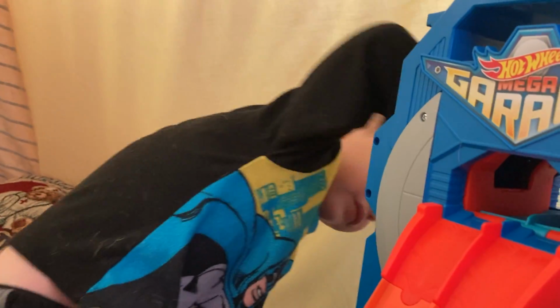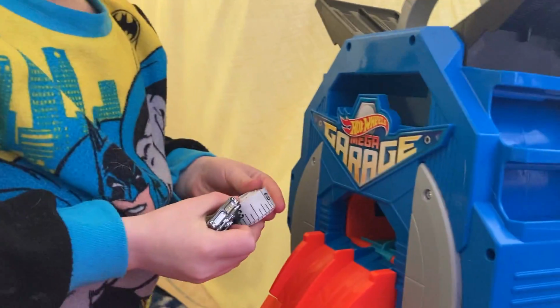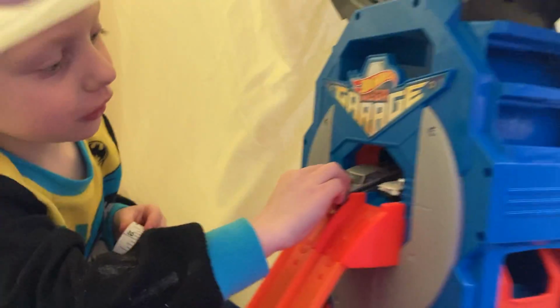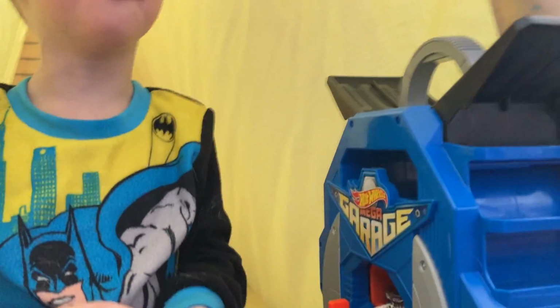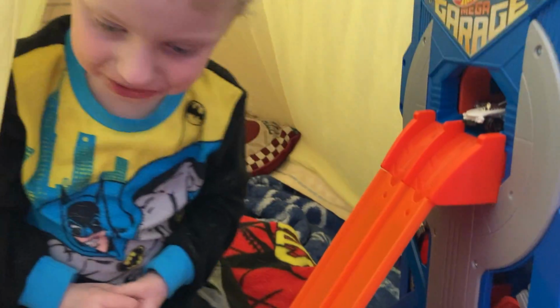Everybody say hi to Sophie. Oh yeah, go get me more Hogwarts cars. What? Yeah. There's one more right here. But it's broken. Ah! The tent fell. It's because the tent only stays up on carpet, so we had to lay down a blanket to hold it.